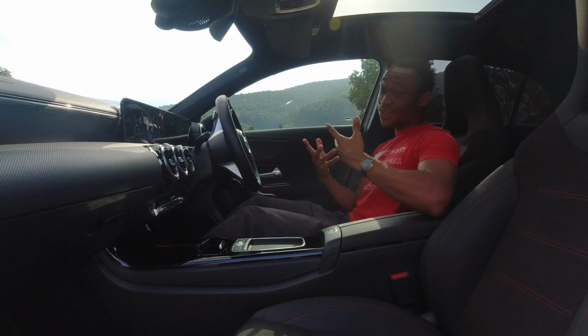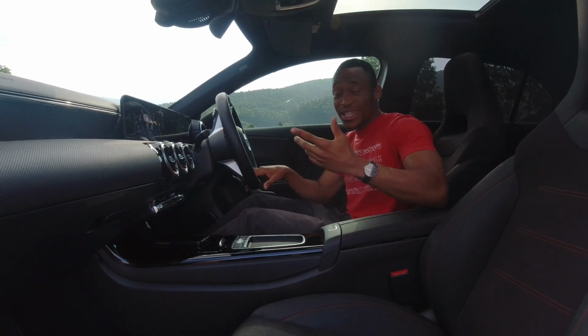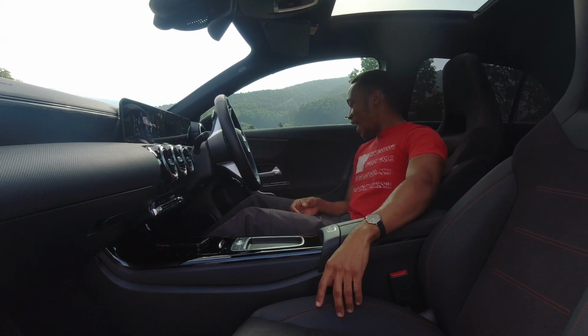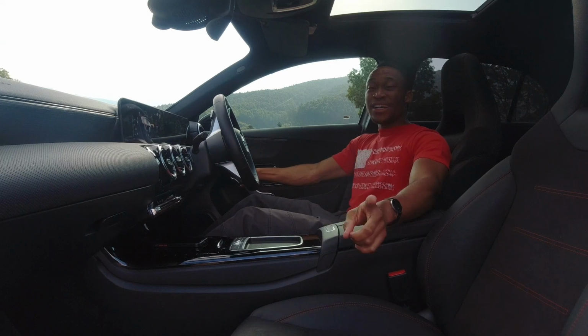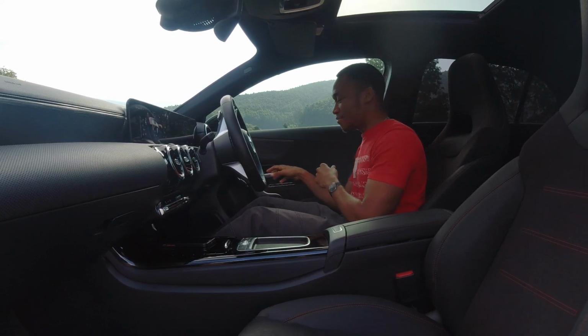If you feel different, do let me know. If you think there's another Mercedes-Benz which has better quality than this, if it's not the S-Class though. Yeah, let's actually remind ourselves how the room in the back is. Let's check out the back seat.